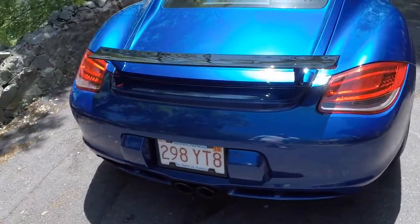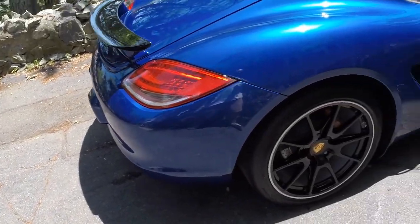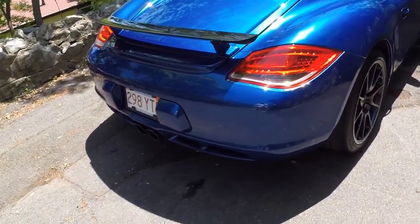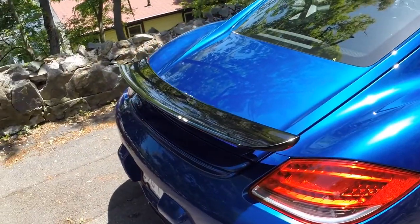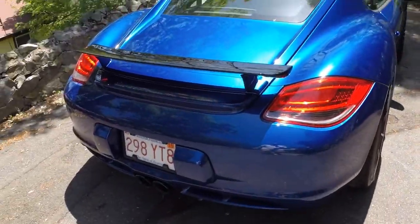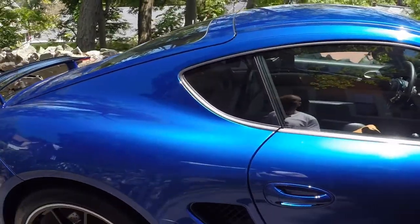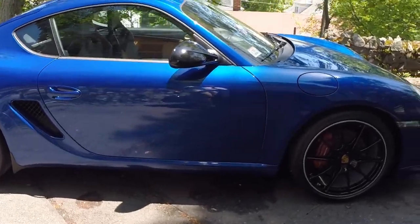Anyway, back to it. You can see here again that the spoiler is painted in black, which again goes well with the theme of the car, I believe, in my opinion anyway, with the blue and the black. The one final element that came with the design pack from an exterior perspective is the badge or the logo, the Cayman S logo, which was also done in high gloss black. I took that off. I just like the clean look of the back without the logo. However, I still have it, so I'd throw that in the trunk of the car if you wanted to reapply it.